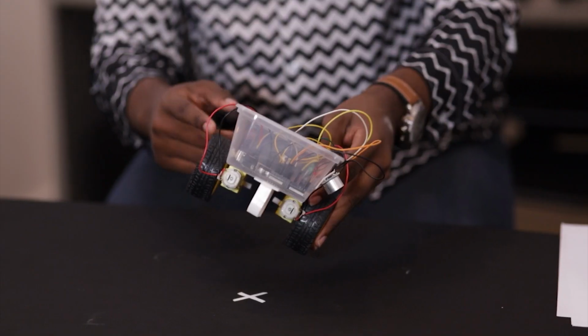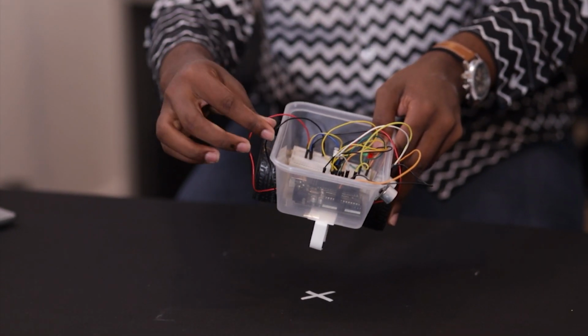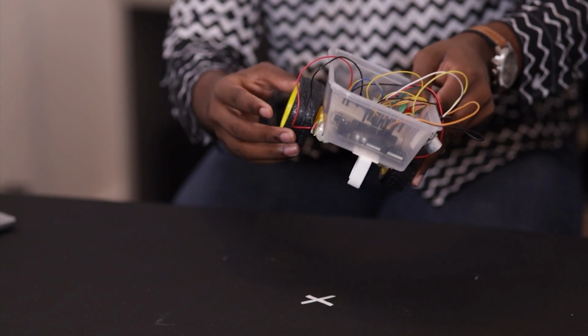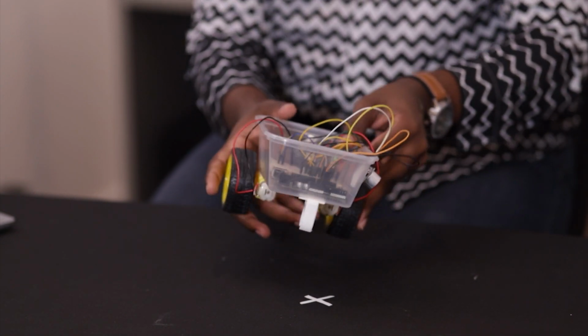So when you put electricity through these wires, you see again the red wire for positive, black wire for negative, put electricity through it, and it turns the motor, which then turns the wheel. That's how we get the robot to actually move.